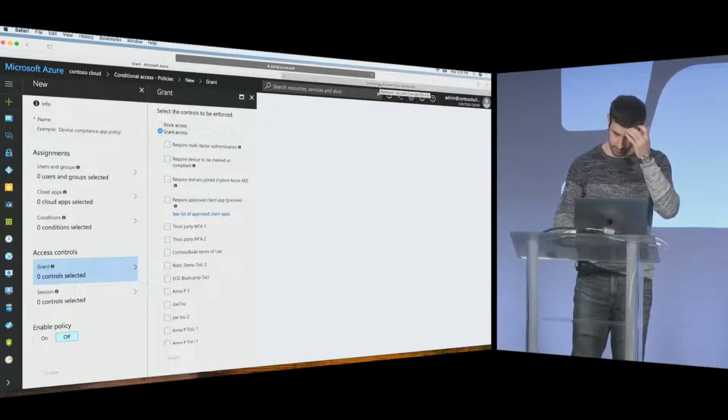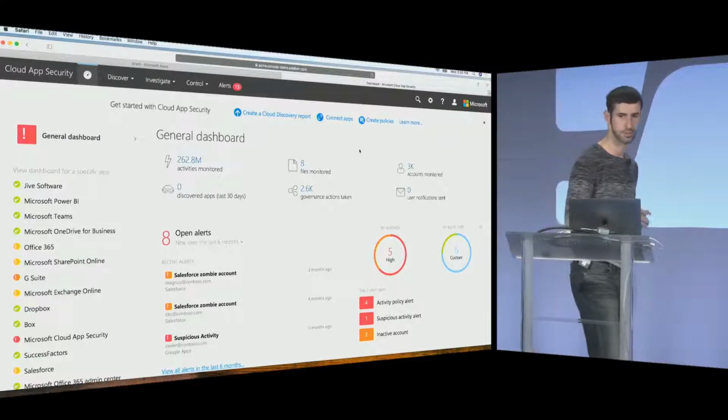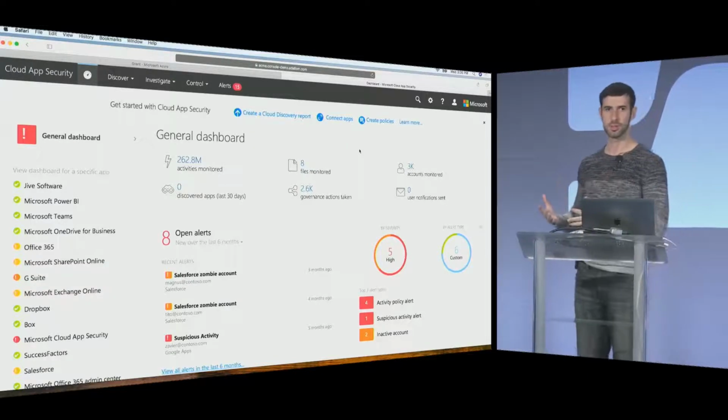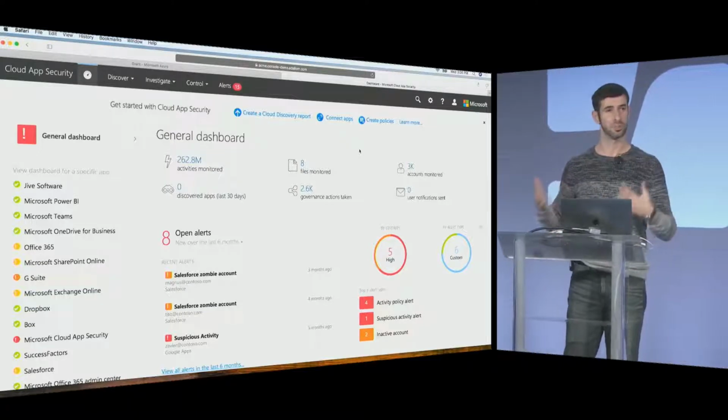So this is a company we acquired about a year ago from Israel, and we renamed the product to Cloud App Security. So this product basically helps you to figure out what SaaS applications your employees are using and helps you make sure that they're not doing something stupid, right?